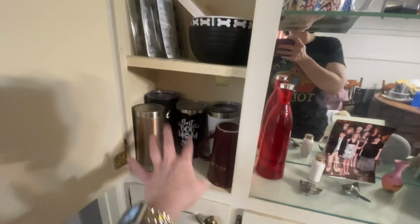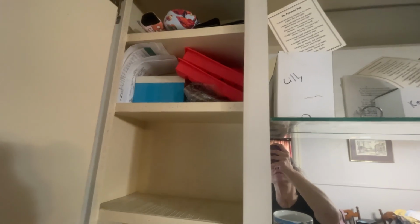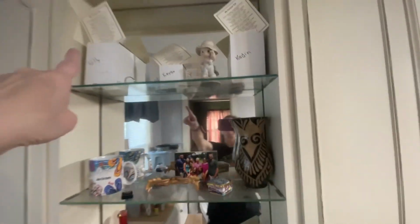And these, I kept a few very special mugs that I had, travel mugs. And then some dog stuff. That's like some recipes and things from Mom and Grandma. And then just old glasses. I hang on to those. I'm not getting rid of those.